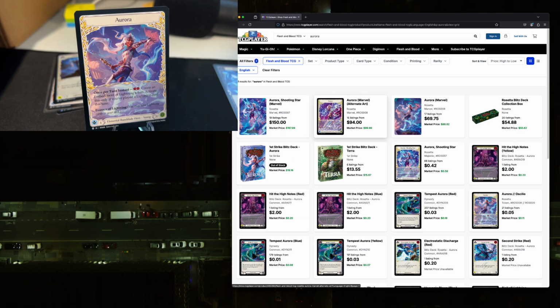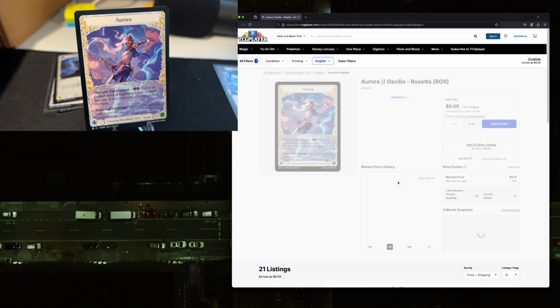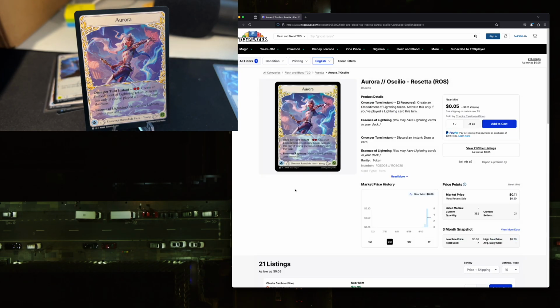So there's the alternate art of this card, which I sure do wish I had. But I have this one here. Why does that say Aurora / Ocilio? I don't know, let's check it out though. Yeah, and then again I have, oh no, that's not even a... so yeah, I guess this is the exact card I have, it's worth 5 cents.